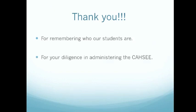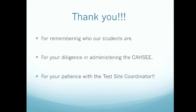Thank you so much for your diligence in administering the CAHSEE. A lot of steps, a lot of instructions, a lot of regulations we're asking you to follow, and so we really just appreciate your diligence. And probably most important for both of us is thanking you for your patience with us. It's a lot of work going together, creating every part of administering this exam. And while we hope everything is going to run as smoothly as possible, we know that there's going to be some hiccups.